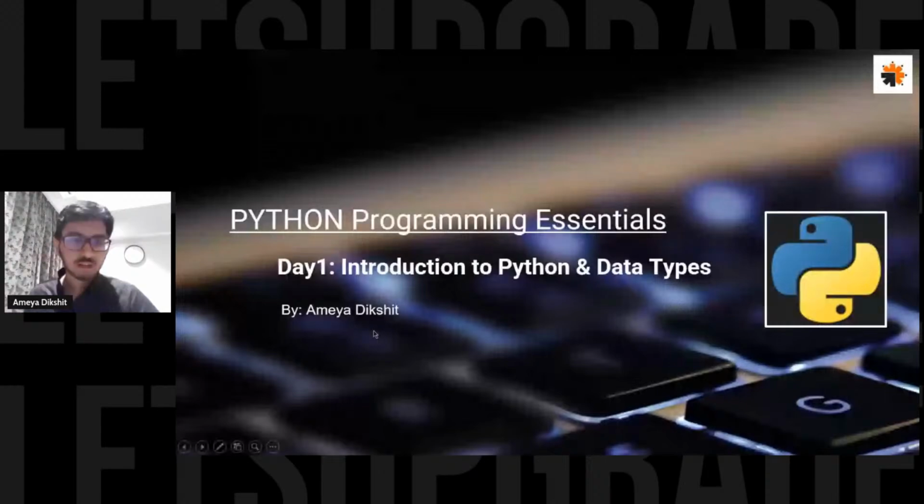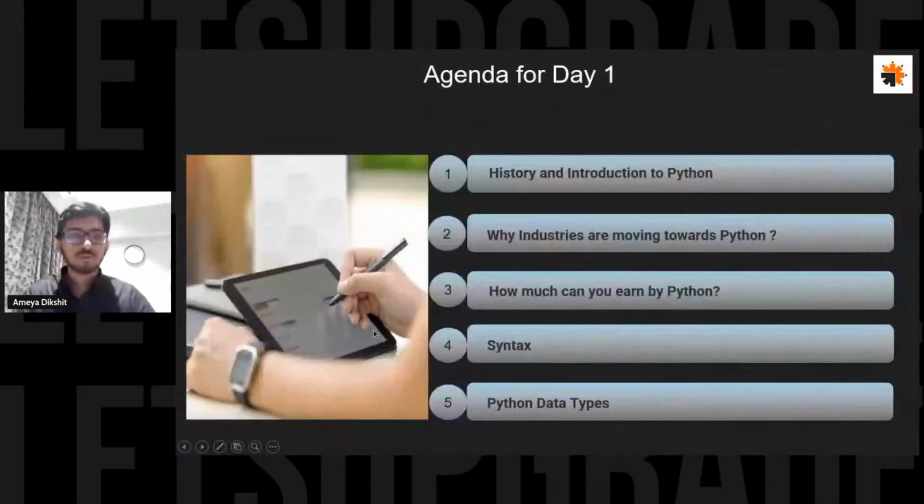Now let's see today's agenda. Firstly, we will study the history and introduction to Python. Then we will study why industries are moving towards Python. Then the third point, how much you can actually earn by learning Python. From the fourth chapter, we will start coding live with Python. And the fifth part is the most important part in Python, that is the data types.